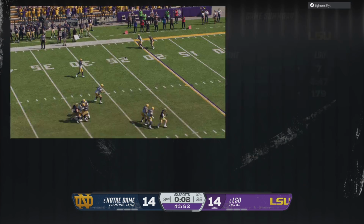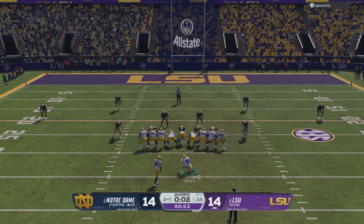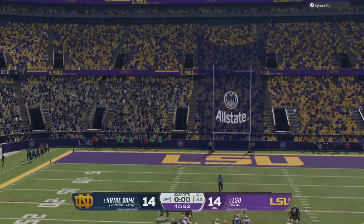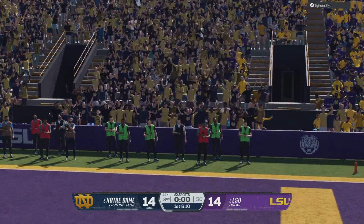Well, this offense has gone his way early and often in this game. They've gotten into a nice rhythm. That time, though, the defense was expecting to throw going his way, and they put a really nice hit on him to force the incompletion.